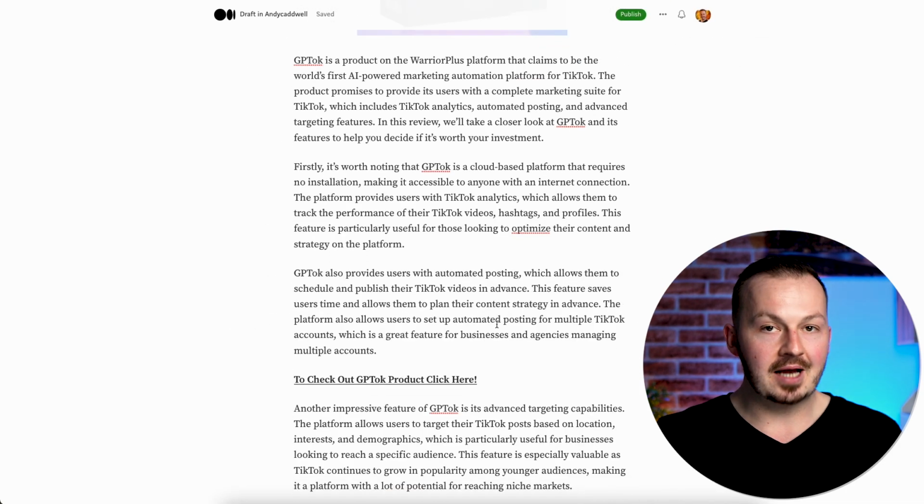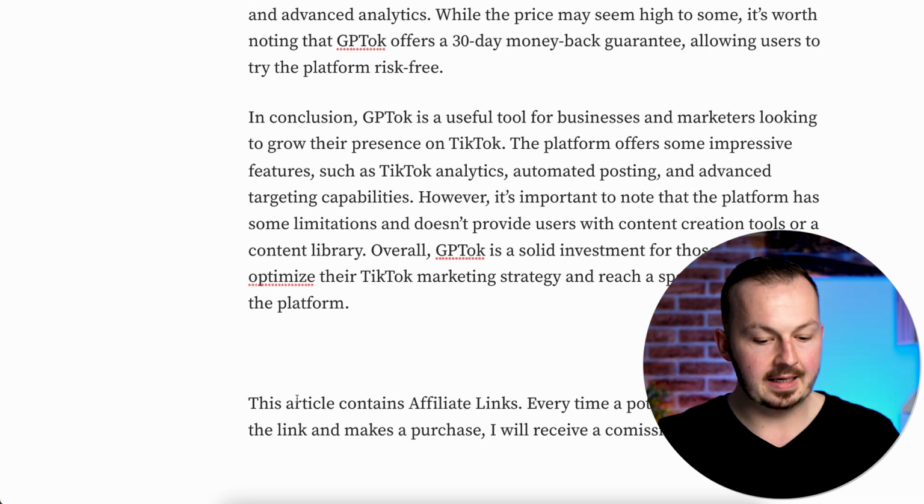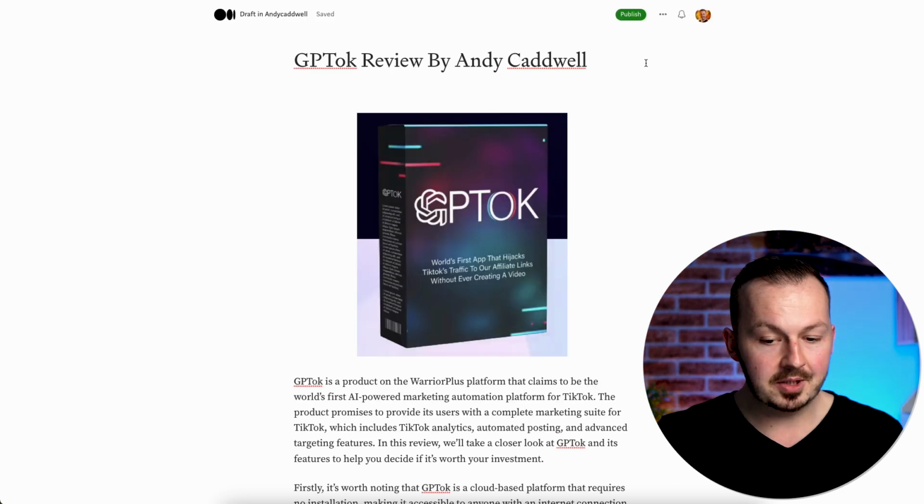Now the important part to actually not get in trouble with Medium is to go down here and write something like this. This article contains affiliate links. Every time a potential customer visits a link and makes a purchase, I will receive a commission. Then just publish this article.